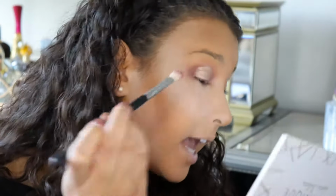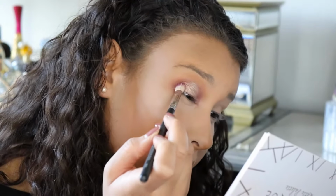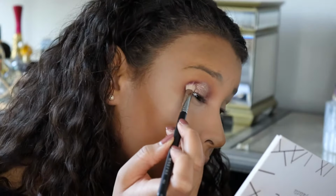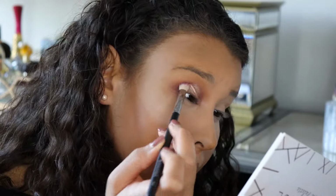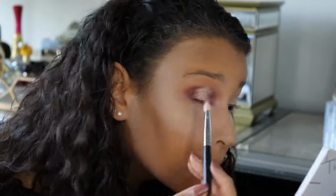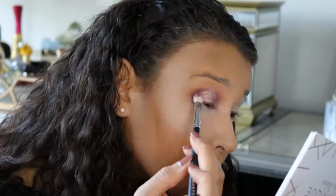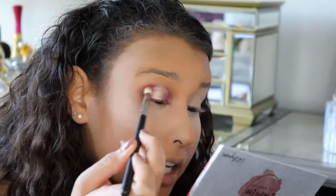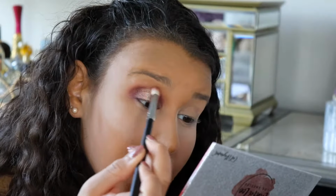All right, now we've got those down. I'm going to go back on my M433, back into this purple double shot, and just start darkening up those outer corners again, making sure to tie together the two colors. And then finally, going back with this small M519, going back into this cranberry color in Kooky, and defining that crease just a little bit more.